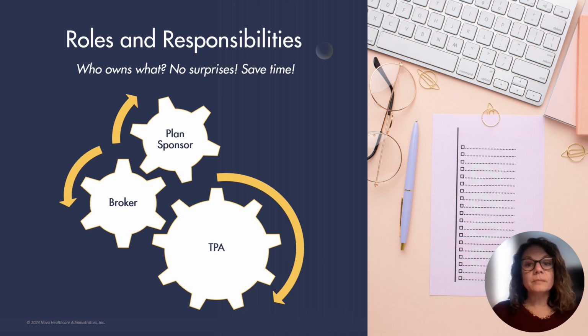From reporting requirement checklists to plan build documents, minimizing tasks, setting expectations, and clearly outlining responsibilities will ensure the project continues to move forward smoothly and efficiently.